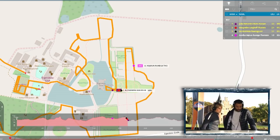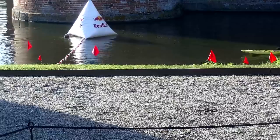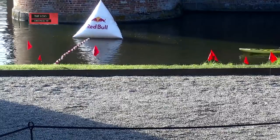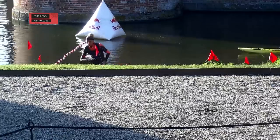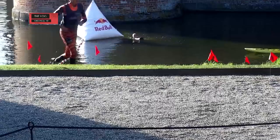Yeah, we saw that they were using different techniques. We saw that Margrethe actually put the log between her legs. Yeah, so why would they do that? I think to make it an easier swim. She can move easily in the water, but let's see if that works out now. Okay. So Julia's in the lead. She just got the log out, and now she's making her way to the torture chamber.